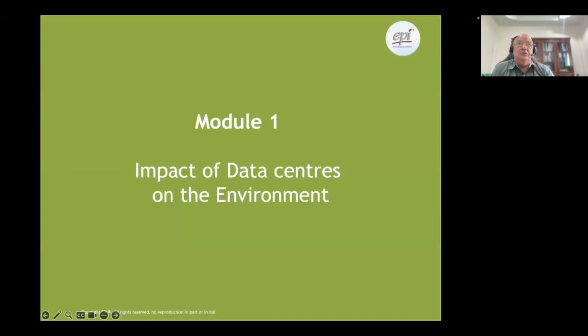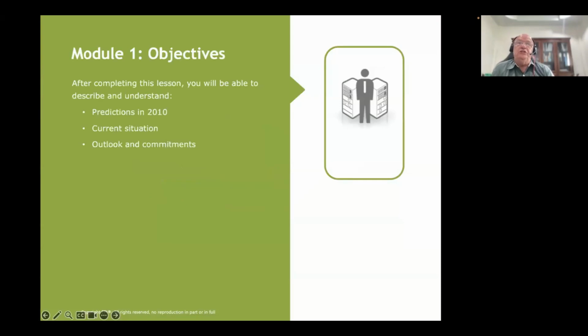To go into the actual content of the training, in Module 1, we will cover the impact of data centers on the environment. We will discuss the prediction that was made in 2010 by some scientists who created a model for the future data center power usage. We will also give you an update on the current situation, and of course, nobody can predict the future, but we will try to give you an outlook and the required commitment for the coming years when it comes to sustainability.